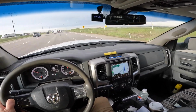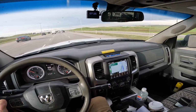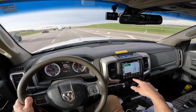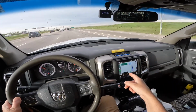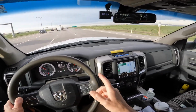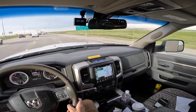So I'm 13 clicks away from my exit. But after the exit, I always try to see the total distance. Like right now, the total distance to the destination is 18 clicks, but my exit is at 13. Which means that after I exit the highway, I still have to drive like 5 clicks, 3 miles.